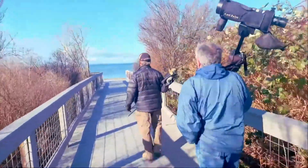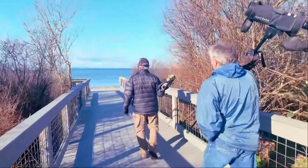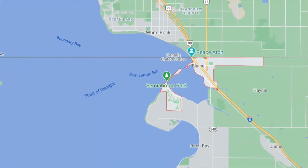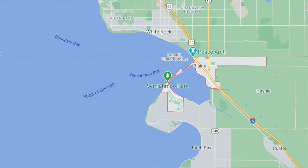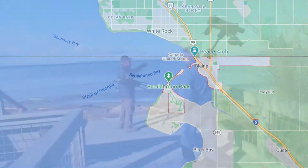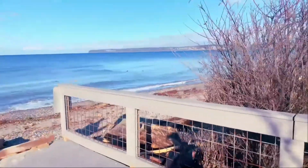Okay, so we're headed out to the beach here, this is on Boundary Bay, so we're facing Boundary Bay. And if we take a look out across the bay, you can see Point Roberts out ahead of us. Looking over to the right, we have White Rock, British Columbia. So the border comes right through Boundary Bay here. It's a pretty special place.